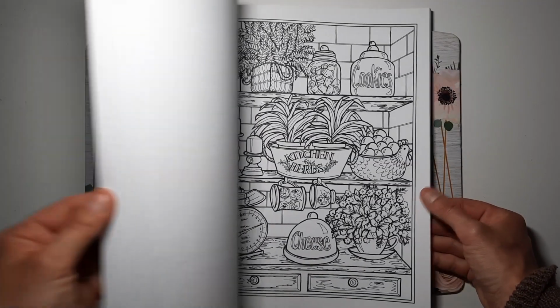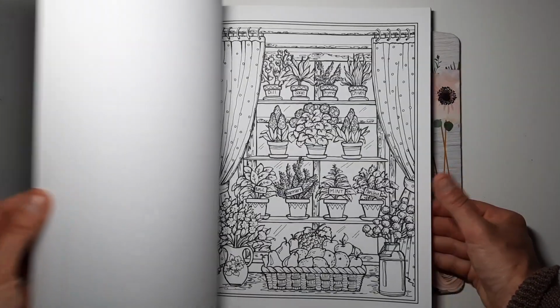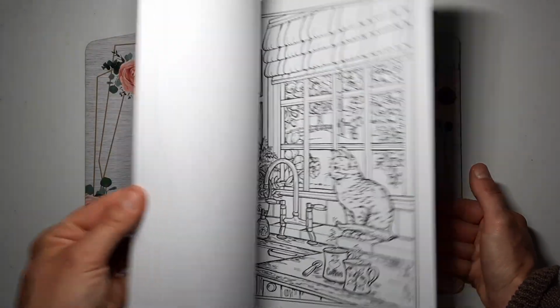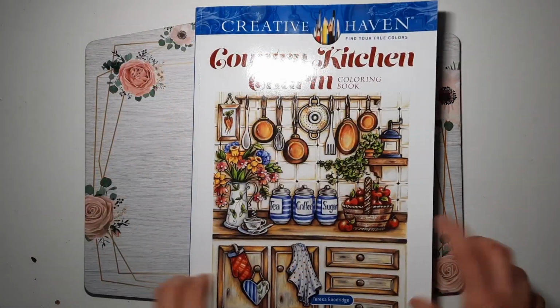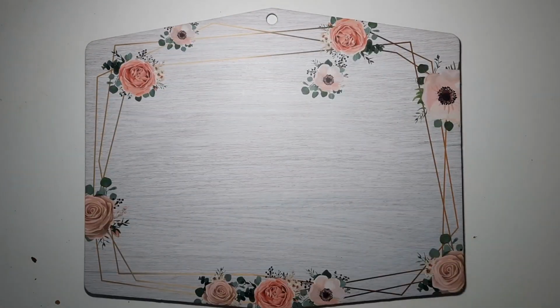Also single-sided, so alcohol marker is yay. Oh, this is very pretty. I mean, they're all beautiful, aren't they? Beautiful stuff. Country Kitchen Charm.